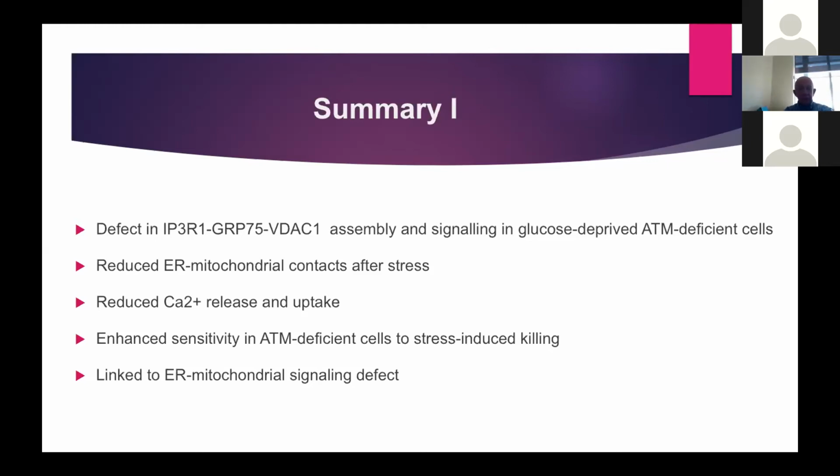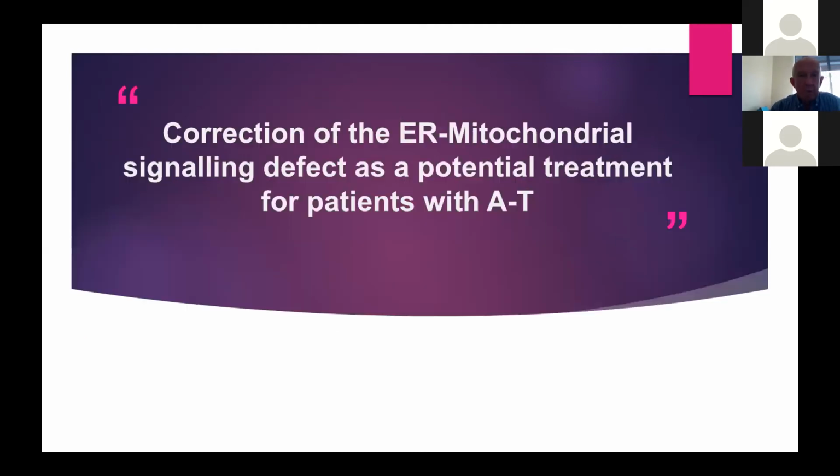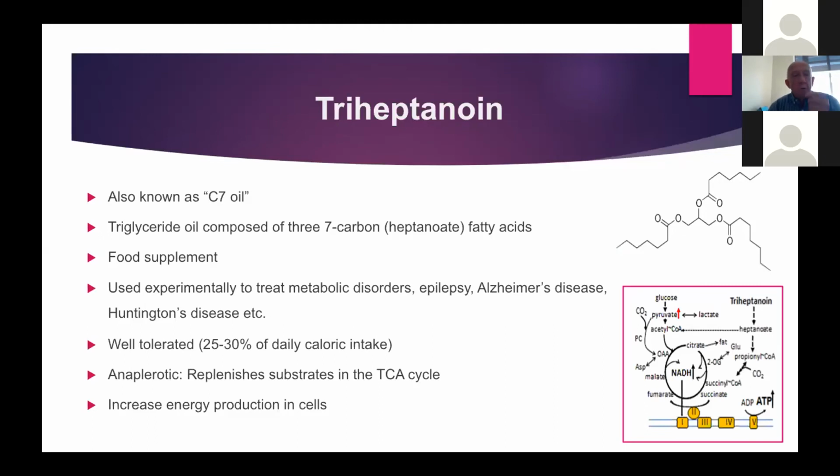What I didn't show here as well is that under these conditions you see mitochondrial dysfunction in AT cells. So then the question was whether we might be able to correct the ER mitochondrial signaling defect as a potential treatment for patients with AT. And the approach we used was based on a compound called triheptanoin.